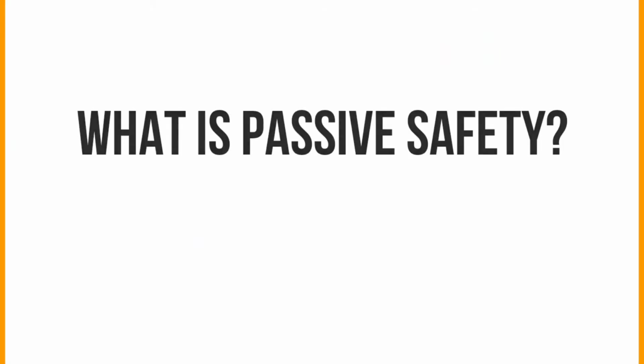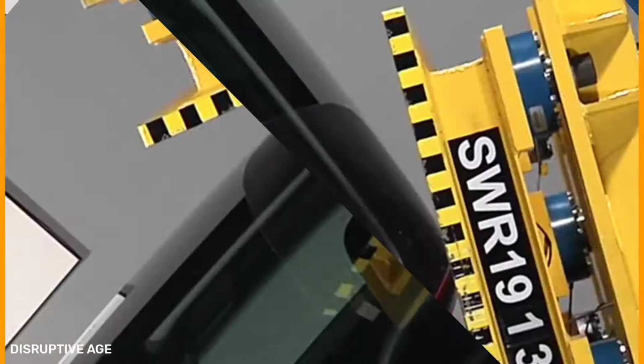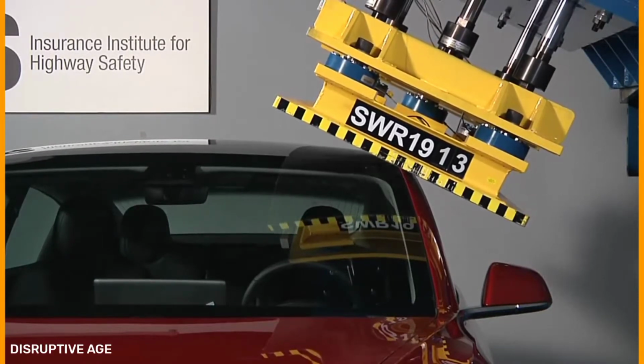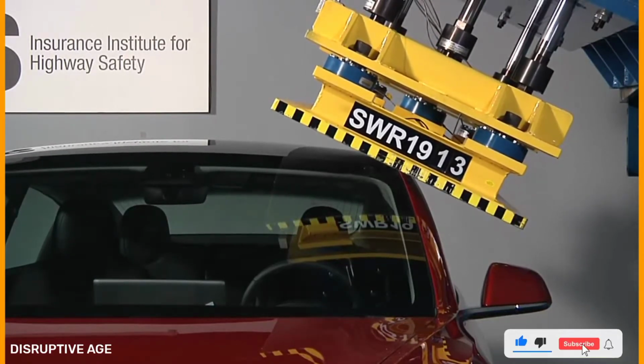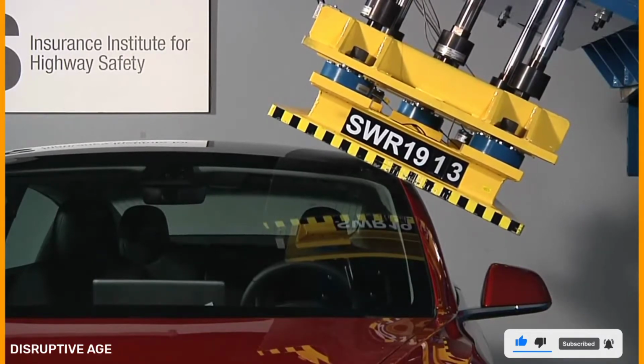First, let us discuss passive safety. The mechanisms that keep you safe in a crash are known as passive safety. As a result, it concentrates mostly on airbags, seats, and the vehicle's construction. The roof crush test demonstrates how strong the car's construction is. The roof strength of a car refers to its ability to protect occupants in the event of a rollover.